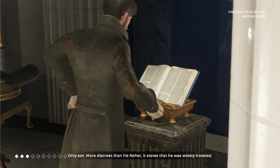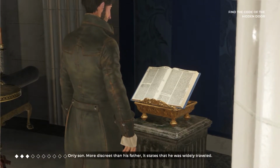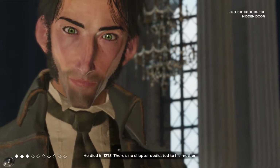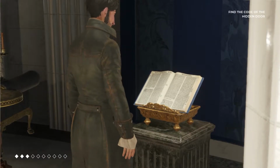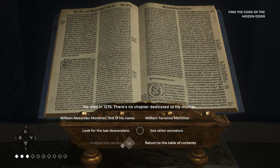Only son, more discreet than his father. It states that he was widely traveled. He produced only one descendant, named Michael Mortimer. He died in 1275. There's no chapter dedicated to his mother. 80 again? 80 again. Wait, 1195 to 1290. Oh, yeah. Yeah.